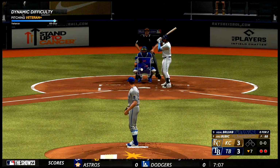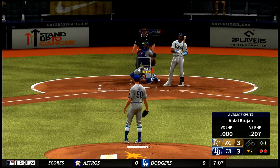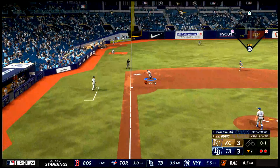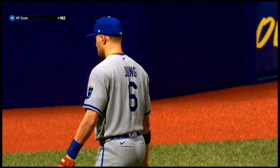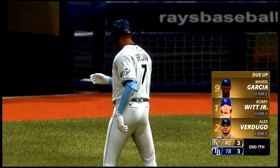Vidal Bruhan next to hit for the Rays. Fastball for a strike. 0-1. And makes the play, and that's out number 3. Down in order go the Rays. So no change in the score. It's 3-3.